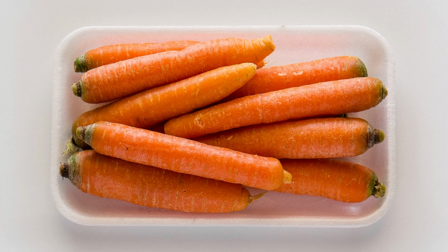Number 8. Carrots. These sweet, crunchy vegetables are rich in vitamin A and fiber, which can help support immune function and digestion. They're also a great source of potassium, which can help regulate blood pressure and support kidney function.